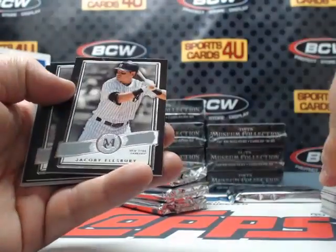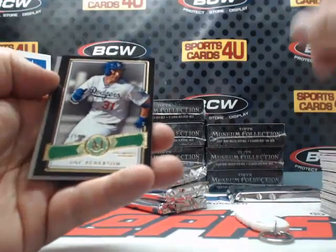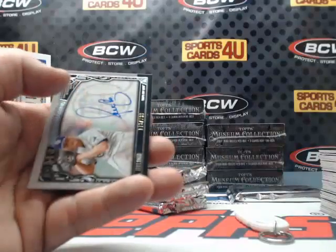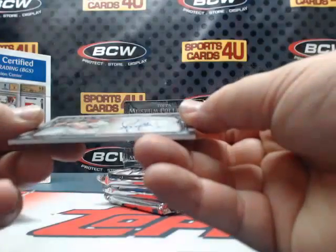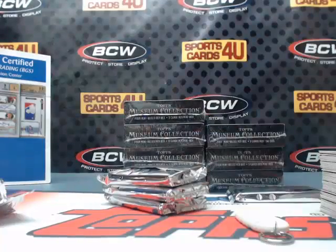Josh Donaldson, Jacoby Ellsbury, Freddie Freeman, green, 101 out of 199, Jock Peterson, Dodgers, 173 out of 299, archival autographs, Rays, Alex Cobb.